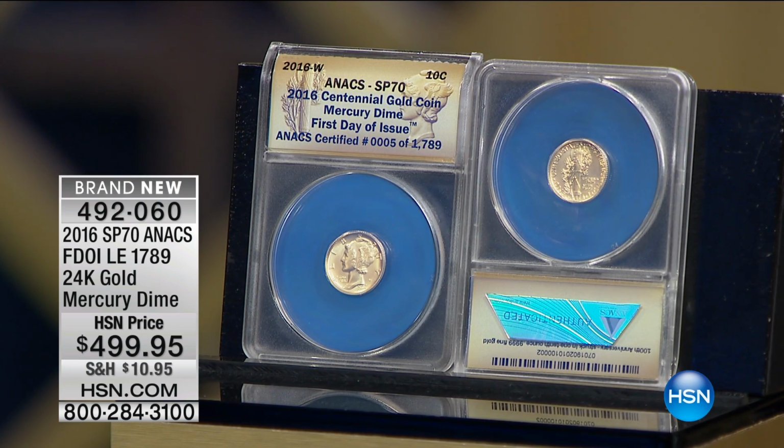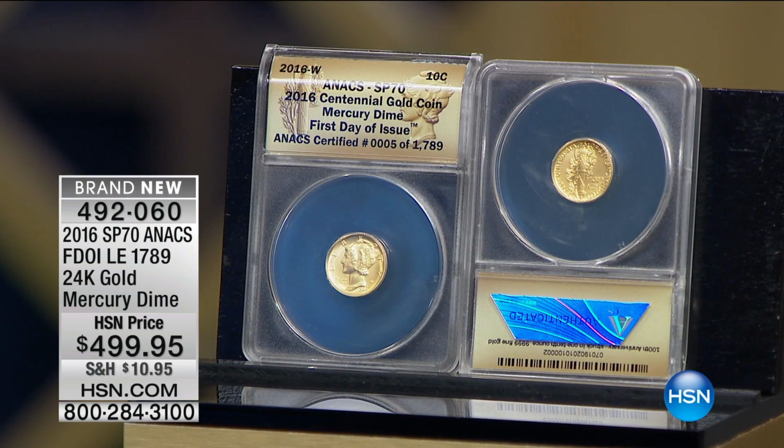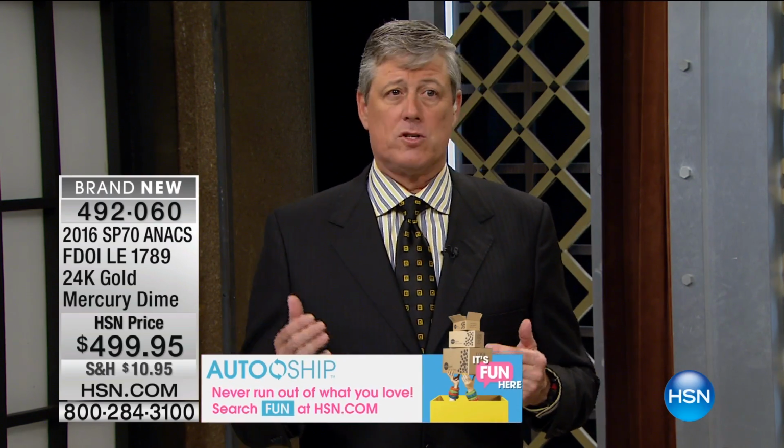Understand? This is now certified absolutely, positively perfect. That's a huge deal. And that's the importance of this, and the collectability of this and the desirability of this. Secondly, there is a tremendous intrinsic value in this. It's solid 24 karat gold, not layered or plated or anything. This is solid 24 karat gold in this coin. So that's of critical importance to the collectability.